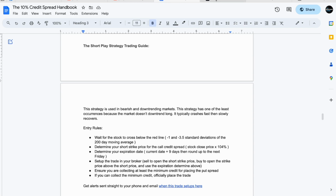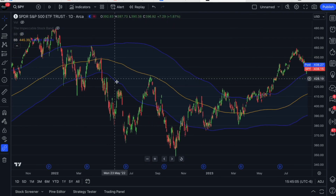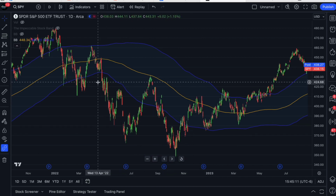All right, first off, let's look at a visual understanding of what this is. When the stock is below the bottom blue line, we are in a bearish market. We are trending down. You can see here we're trending down. So that's how this works.